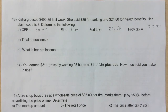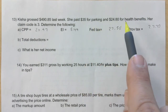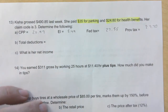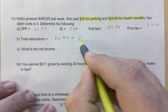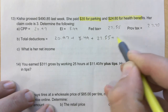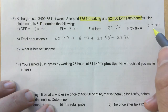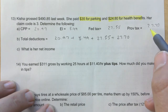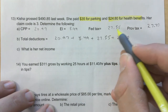I already went ahead and found the CPP, EI, like the 4 mandatory deductions. Watch out for questions that have parking. Oh, I did add that. Never mind. There's parking and health benefits also mentioned. So total deductions here, I'm going to highlight that. Total deductions will be $20.97, $849, $27.55, $27.70. Is this $22.70 or is it 27? It's 27.70? Okay. And this is 27.55? Okay.